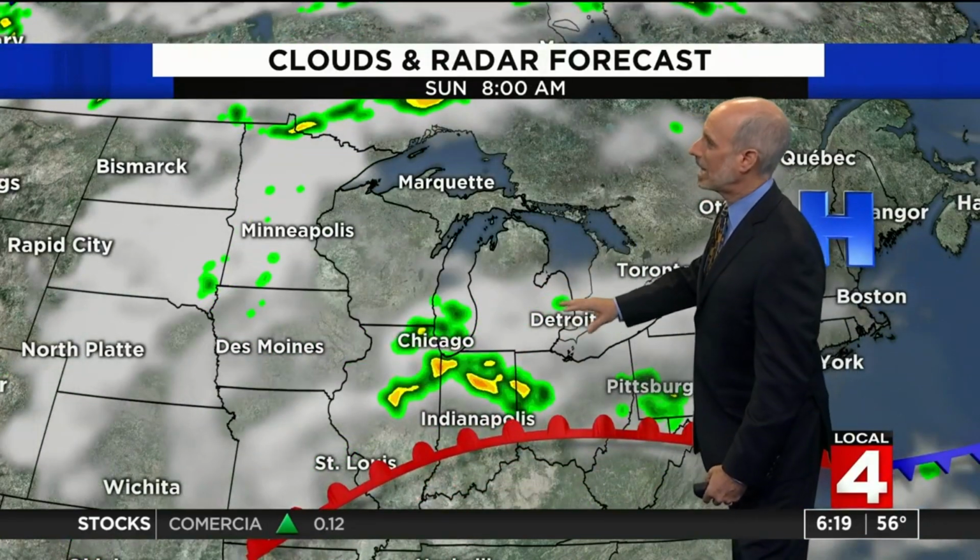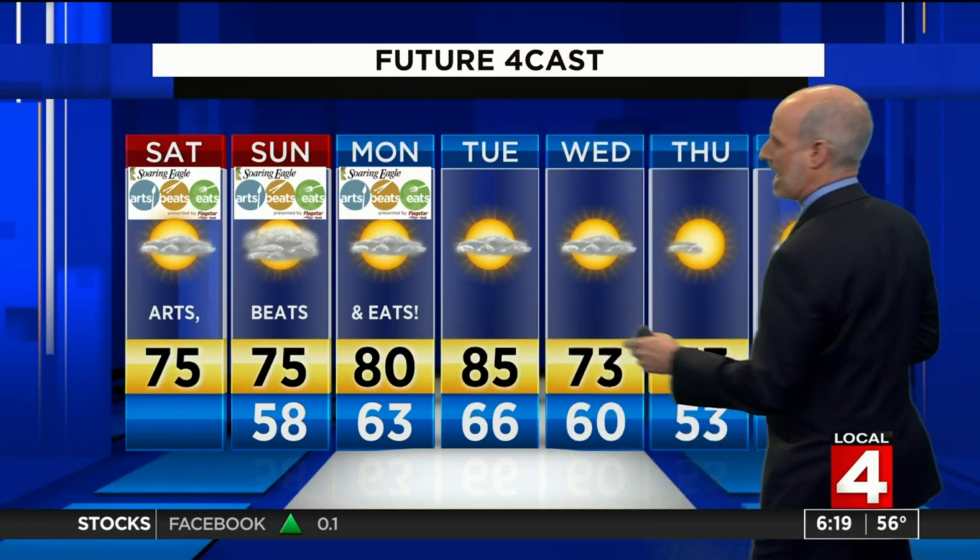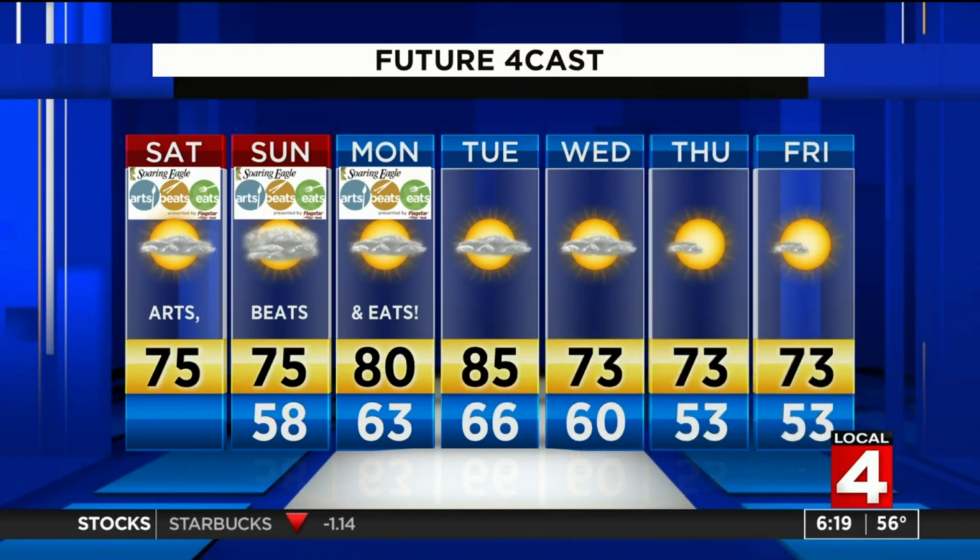But we're dry for the Tiger game, dry for the U of M game, and then we get into a few possible showers tomorrow, but it doesn't look like it's going to be a washout of a day. So 75 degrees today, again, with those high clouds increasing this afternoon. Tomorrow, same temperature, a few showers possible. We're not going to rain out the day. Look at this, 80 on Monday, 85 Tuesday, then a strong cold front knocks us into the low 70s for the rest of the week, guys.